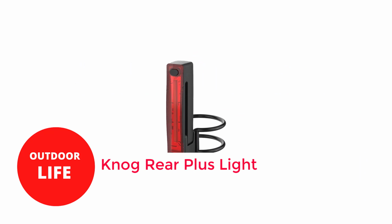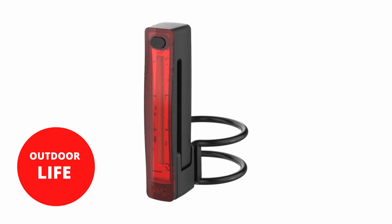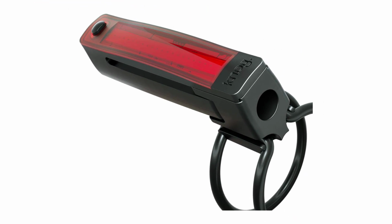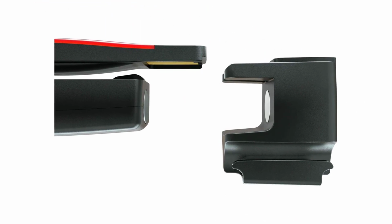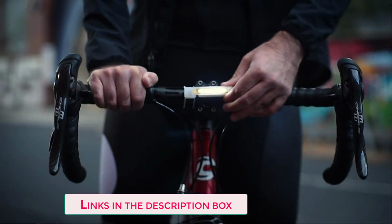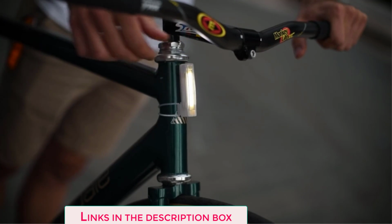Number 1. Knog Rear Plus Light. One of the best ways to stay safe while cycling is to make yourself as visible to cars as you can, given that vehicles and bicycles frequently share the same route. One way to do it is by mounting an LED light on a seat post. There are many different types of cycling lights, but in my opinion, the Rear Plus from Knog is among the best because it is cheaply priced.